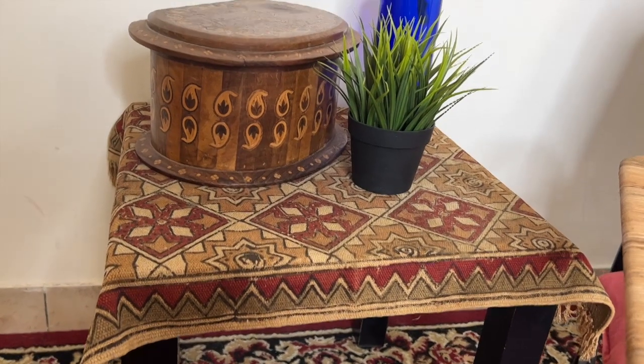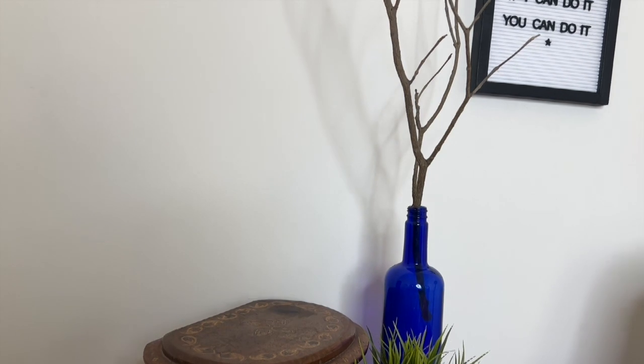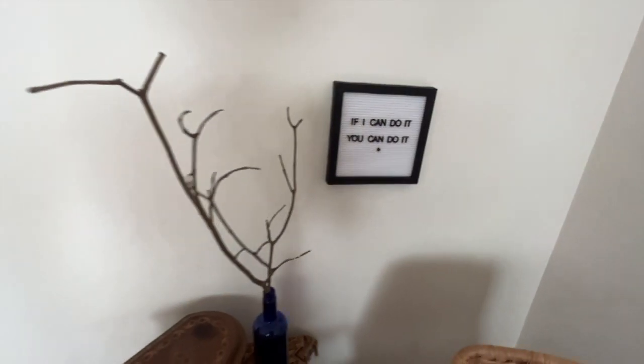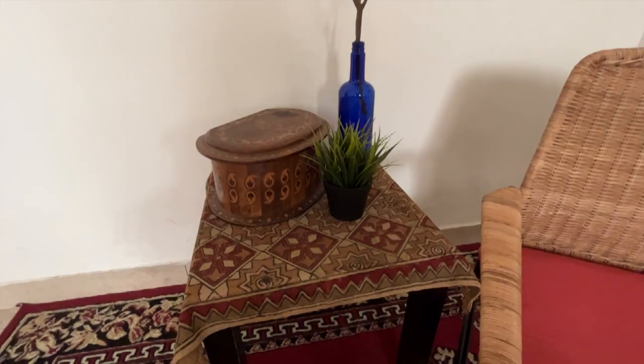The carpet and the wooden box on the side table are handmade. I picked out a branch and used it as a decor in a blue bottle. Sometimes I light scented candles and keep them on this table. I might change this setup soon. I like rearranging stuff in my surroundings. Let me give you the overall look of the room.